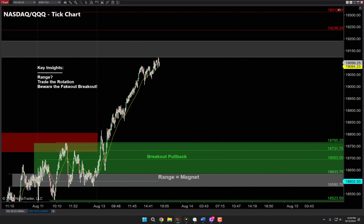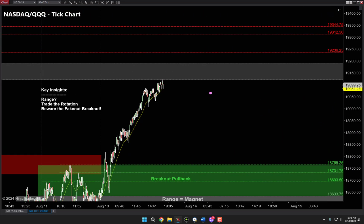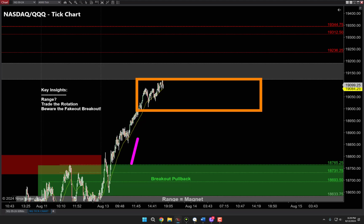Now, let's go one more step up the ladder here. This is where things get fun. A little more advanced now. Again, second scenario here for the range for tomorrow. We go subs in the range now. Be very careful if we go higher first.